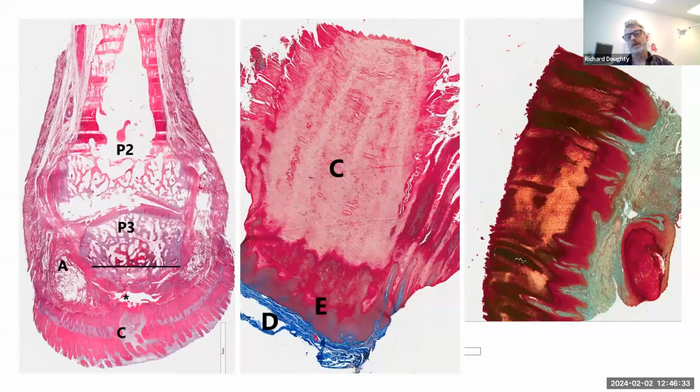Also, when we look under the microscope, we can see that you have exactly the same picture. So you have a very thick, hard core of keratin, almost like a stone-like material, that pushes down into this E, which is the epidermis, the underlying layer of skin, and also the underlying layer of the dermis.